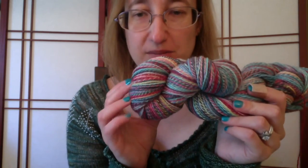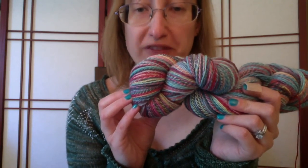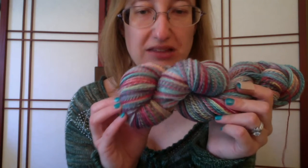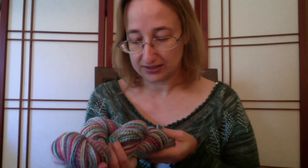I probably got between, well, I'm hoping for 350 yards. I don't know if I'll quite make that, but definitely between 3 and 350, and it is definitely a probably heavy fingering weight.